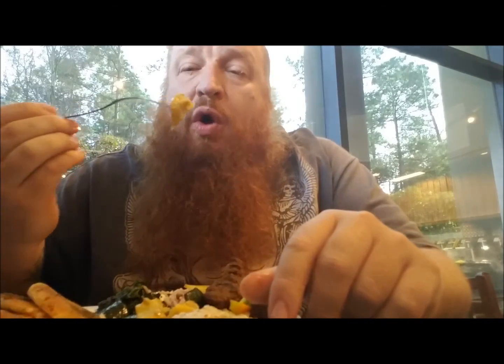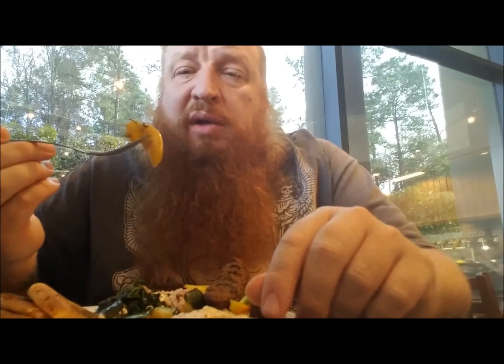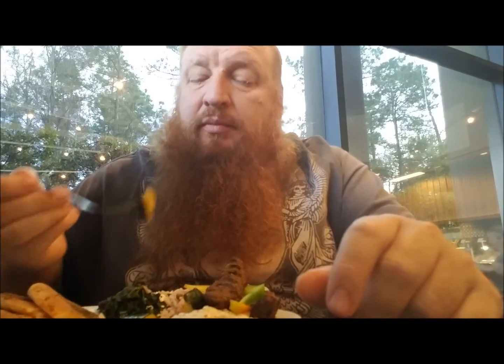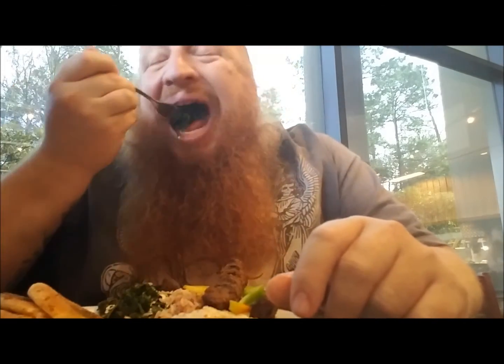I love these, this squash and this zucchini, the way they make it. I want to say it's got lemon juice in it, onions, and some garlic. Very delicious. This is probably one of the healthiest buffets you could go to, which is usually not the case at most buffets. Very healthy food here. Spinach is very delicious, got cheese on top.